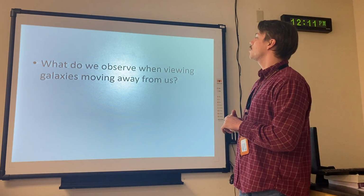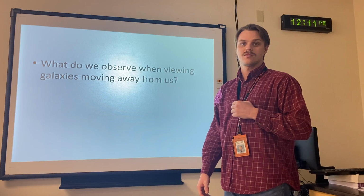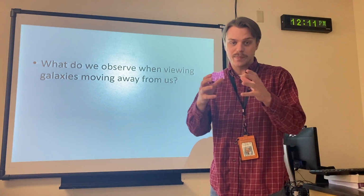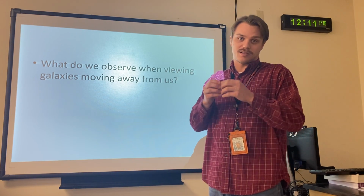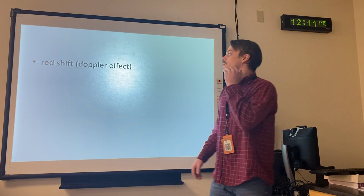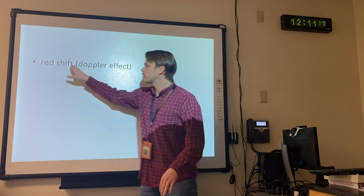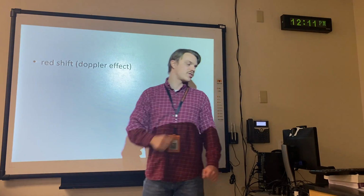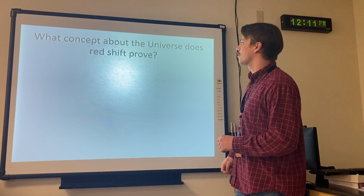What do we observe when viewing galaxies moving away from us? So the reason I ask this question is because it's the same idea as the expanding universe. If the universe is expanding, that means objects or galaxies are moving away from us. So the same answer applies. It's going to be the redshift, also called the Doppler effect, the Doppler radar. But you don't have to know that for this part. We'll learn about the Doppler effect when we talk about weather. For now, redshift, proof that the universe is expanding or that galaxies are getting further from us.